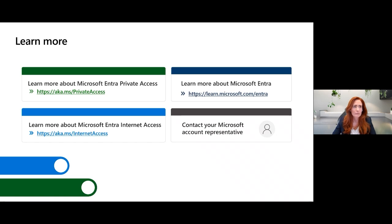Amazing. So we have some questions from the audience. We'll start with the first one. Can you use this technology to connect from a managed device to a VNet that is deployed in Azure?